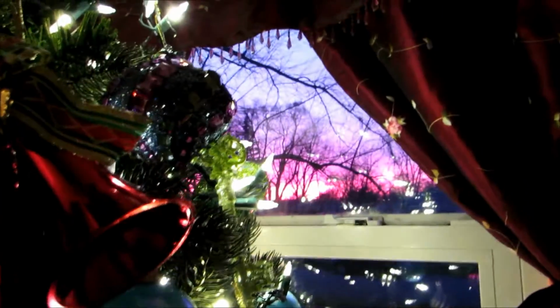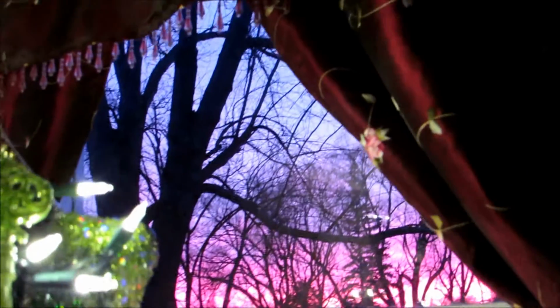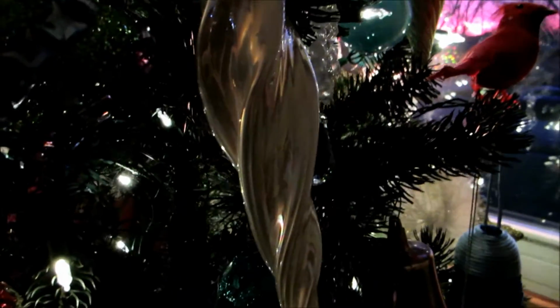Here is my beautiful Christmas tree. And check out that gorgeous sunset. Beautiful. Today is December the 6th, 2015. Wow. I have a candle in the window. And I'm going to show you my ornaments.